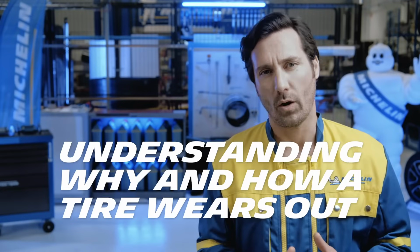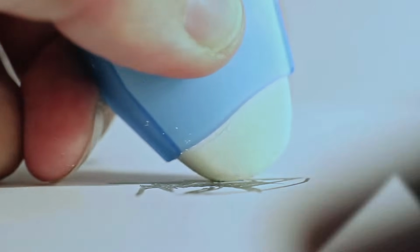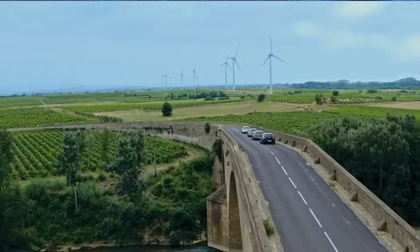Understanding why and how a tire wears out. Just like when you use an eraser to erase pencil mark on a sheet of paper, your car tires wear out as you drive. This wear is caused by several different factors, and it's often a combination of them that impacts the wear rate. There are 2 types of factors. Those that depend on the driver, such as tire pressure.